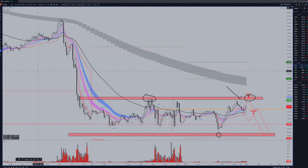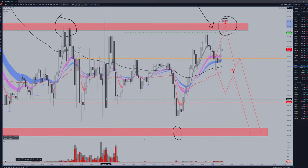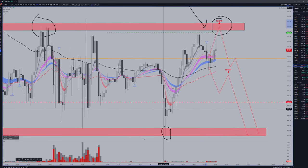Do you agree with the plan? Yes, sir. Jay was saying another thing. Jay stands for Jason, so I'm not talking to myself in third person. He was saying that we could also have over here, instead of a push, simply a breakdown of this level. So in case you have a break of this level, the VWAP and this 5,100, on a retest of this level, we could be looking for a short and unwind. And I agree with the plan.